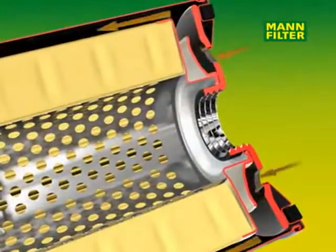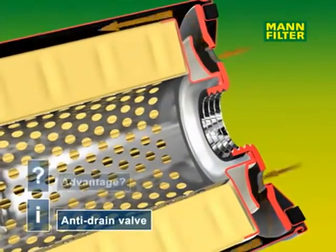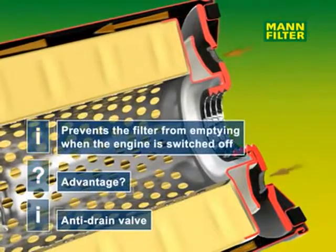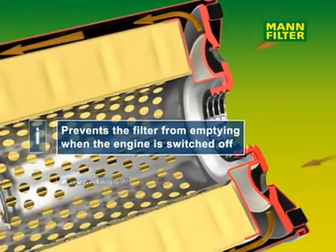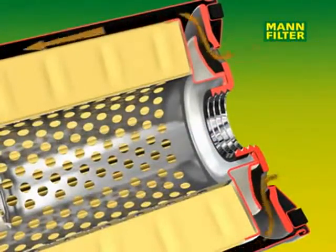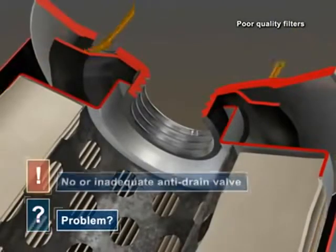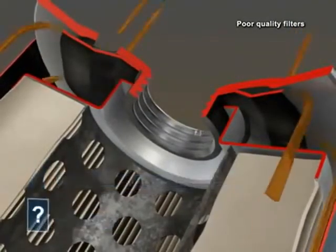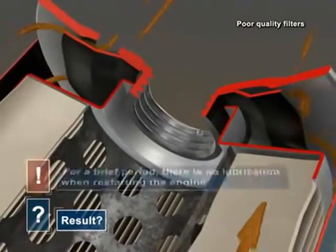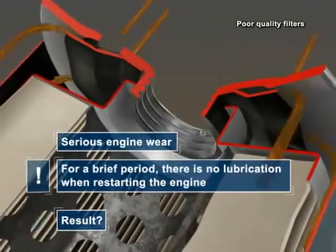An efficient anti-drain valve is another important component. The anti-drain valve prevents the filter from emptying when the engine is switched off and thus ensures that the necessary pressure is immediately available when restarting. On poor quality filters, the anti-drain valve may not close efficiently. The filter can empty and oil may not be immediately supplied to the engine when restarting. This too can lead to substantial wear on the engine.